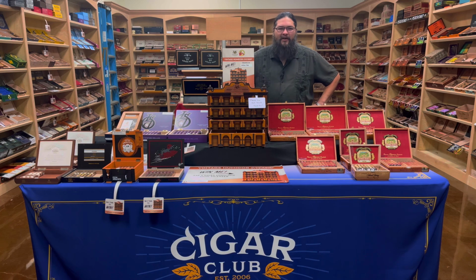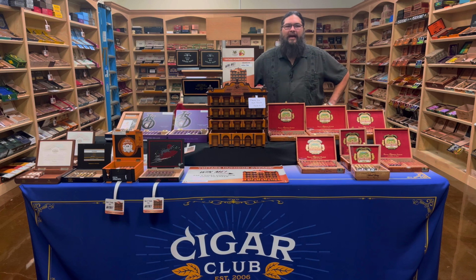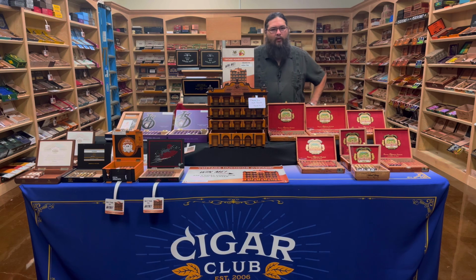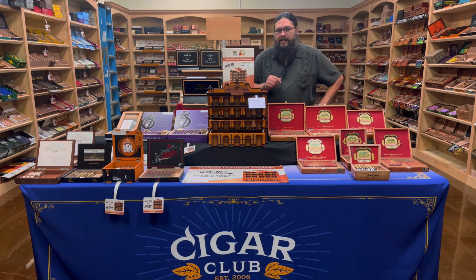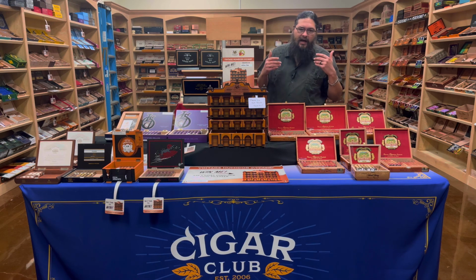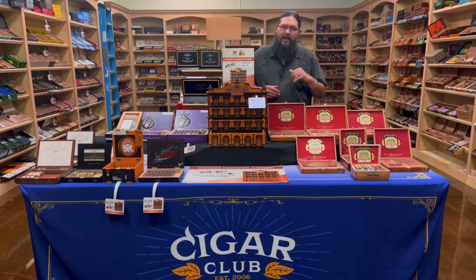Justin here from Beaumont's very own Cigar Club with something big, beautiful, fancy, and hearkening back to the golden days of Cuban cigars. That is this limited edition humidor that you see sitting here before me. It is a replica model of the original Cuban Partagas cigar factory in Havana, which was first opened in 1845.